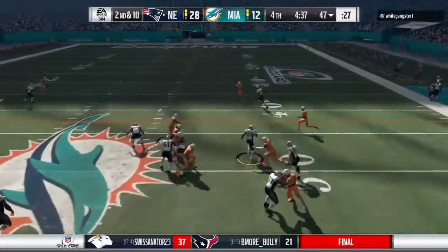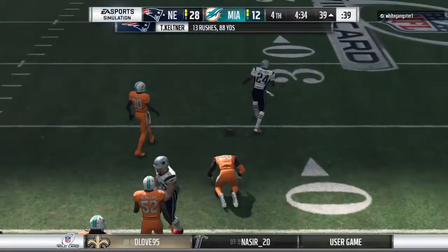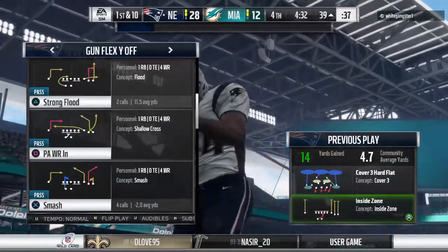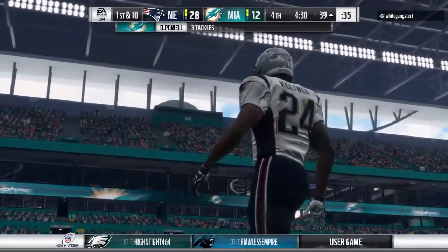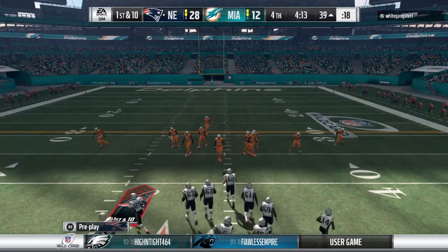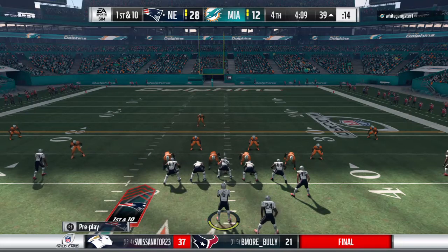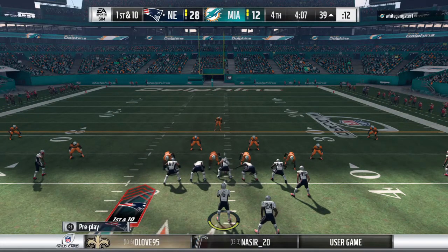They'll run it now out of the gun. And he's brought down. 14 yards is the pickup there and a New England first down. Now, I'm guessing you'd say this is kind of the key here. Grind out some yardage, work on that clock, see if you can continue to tick it down. Definitely, you want to bleed things out at this point, right? Continue to possess the football, gain some yardage, and put the onus on the defense.